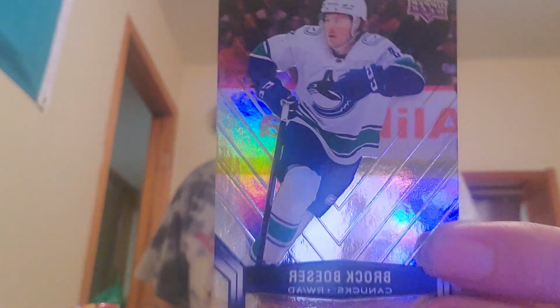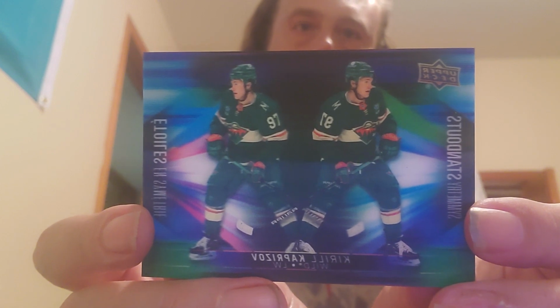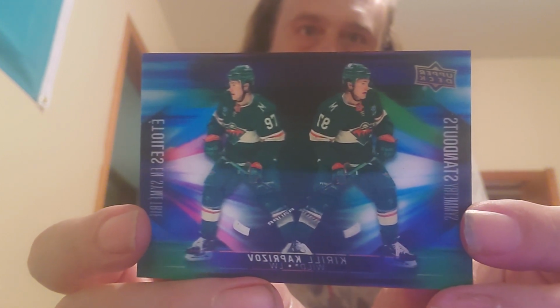Pack number five. So far I've got all the different inserts. Danielle Nurse. Buck Buster. Bozer. And a different... These are the Chase cards. The Cemetery Standout. And that's a Kirill Kaprizov. These are apparently the Chase cards that I hear about. So far I've got all the inserts. So let's see what the last one's going to be.